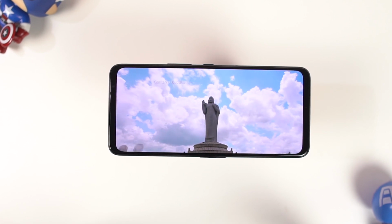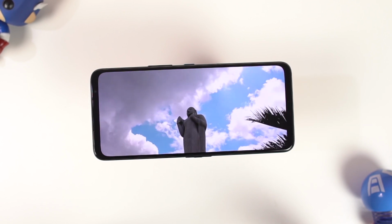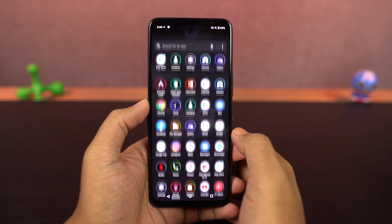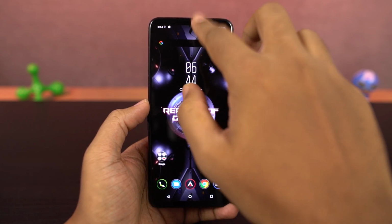There's no notch or any kind of punch hole design, so you get a complete unobstructed screen, which will give you a great experience. And that 144Hz refresh rate definitely adds to the overall gaming experience. Even in your regular usage, whether it's just browsing or Instagram or Facebook, whenever you scroll an app, you can really feel that the display is much more smoother than other phones. So display is definitely the next best thing about this phone.